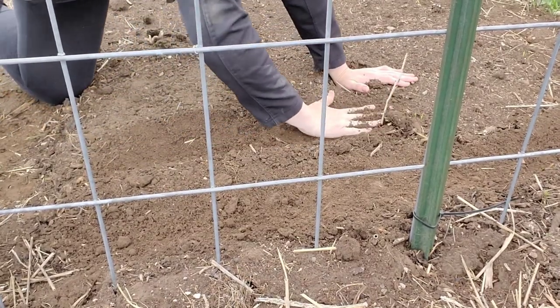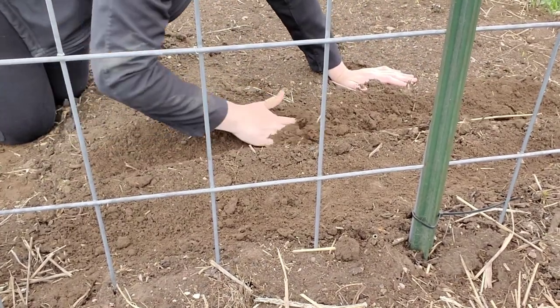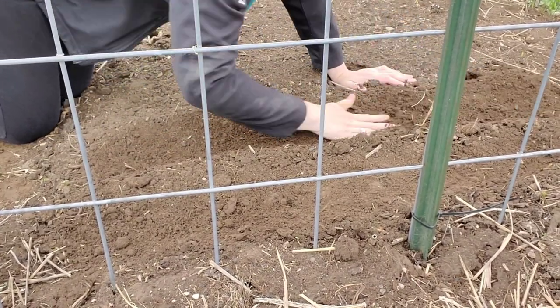The first thing that I did was work on spacing out rows that I could fit. I knew I was going to be able to fit all 16 carrot rows.